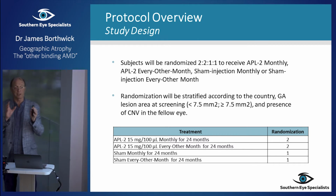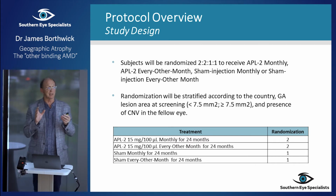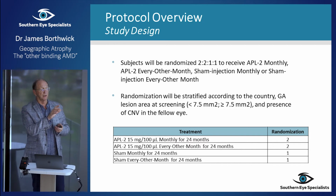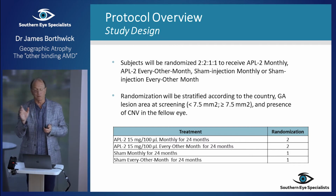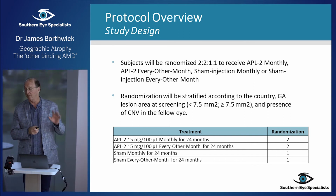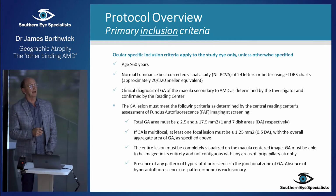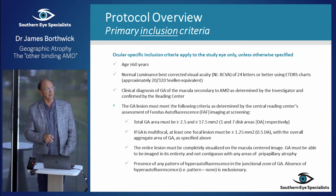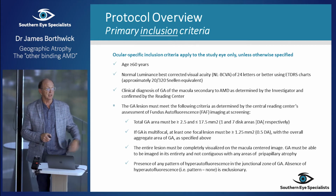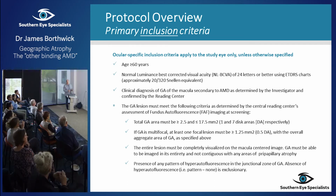So once we found a patient with geographic atrophy, they had a lot of studies, and if they were then suitable for the study, they were randomized to getting the injection every month for 2 years, every other month for 2 years, or getting a sham monthly or every 2 months. In that trial, they had to be over 60, and the area of geographic atrophy was between 2.5 and 17.5 millimeters squared. So it can't be too small, but if it's too big, they don't get into the trial. And they had to have some hyperautofluorescence around the area of atrophy.